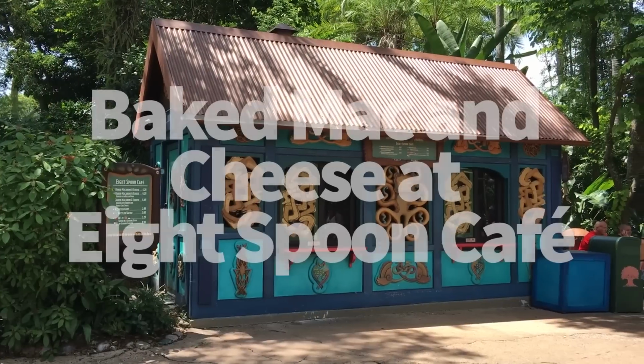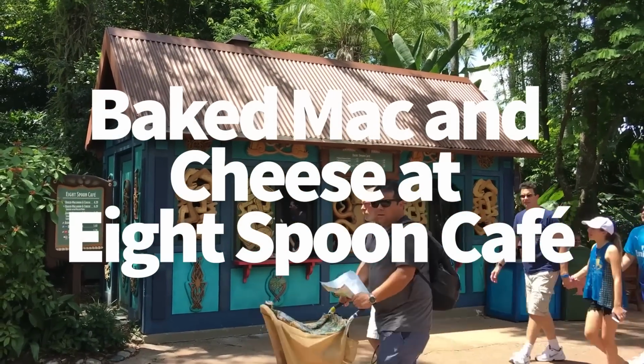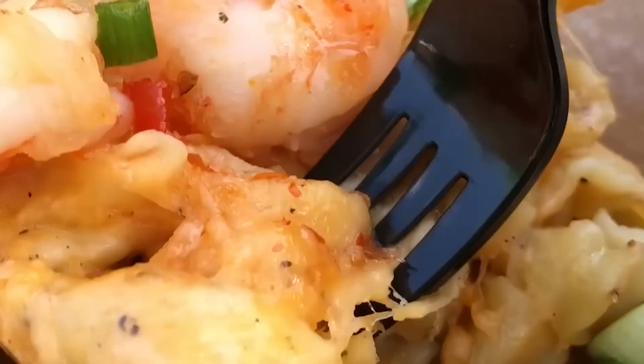First up is that mac and cheese at Animal Kingdom's 8-Spoon Cafe. This one has been on our favorites list for a couple of years now. Luckily, it's not gone yet. It is still on the menu.